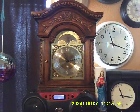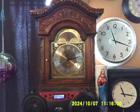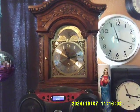This one here, this Mad O'Clock, is my favorite. It's beautiful. Very beautiful. Almost looks like a miniature grandfather clock. Very nice.